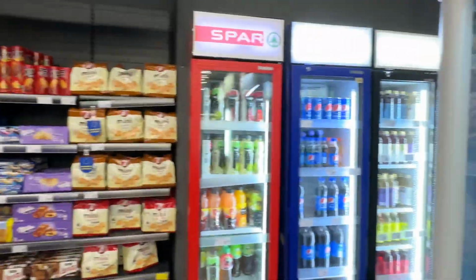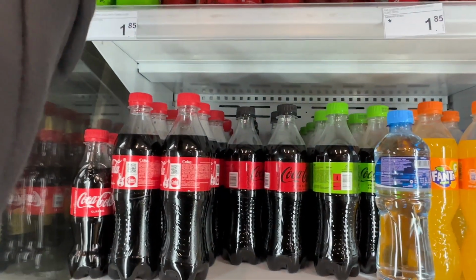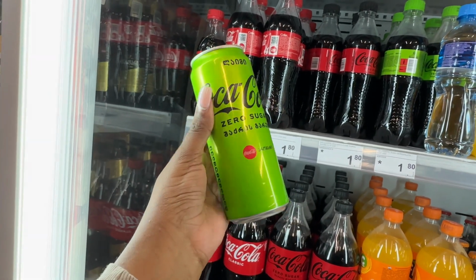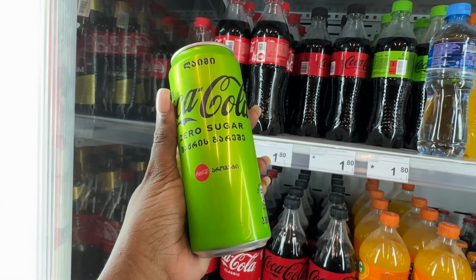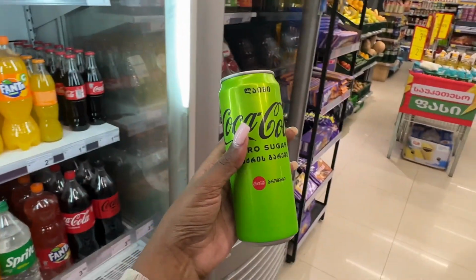So I came into Spar to buy a few things. And I'm buying a drink and I see this Coca-Cola, this green Coca-Cola, 0 sugar. I have no clue why it's green, but anyway, I'm buying it. I'm gonna try it out.